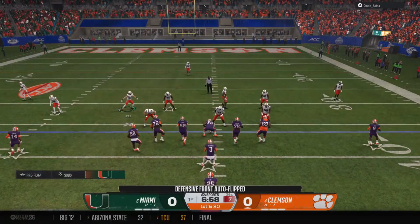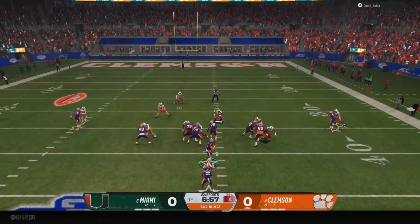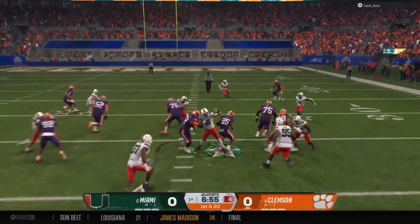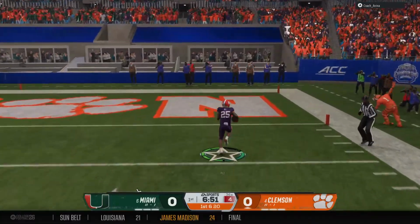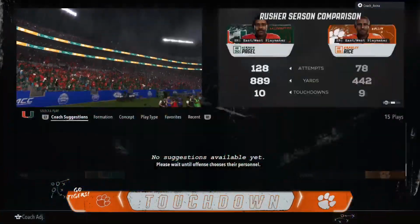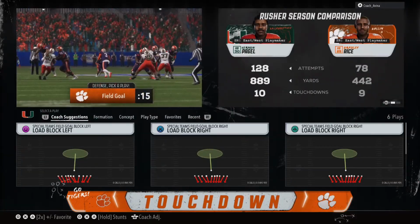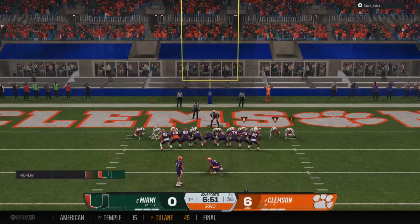Penalty makes it first down and 20. Delayed handoff. He gets loose. Gets the first and still running. And it's a long-distance house call. Touchdown, Tigers. He just breaks away and takes it to the house from distance.